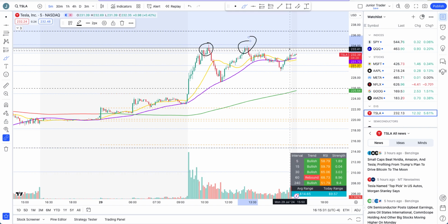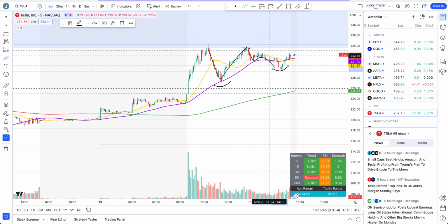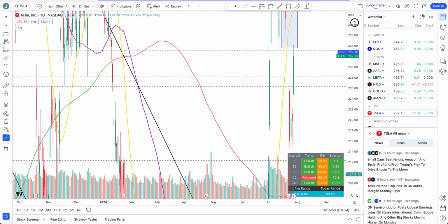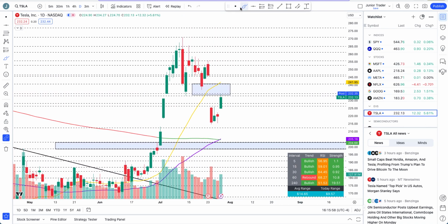It's just a resistance at that level, but what we are seeing is that price came back down, tested that again, the very same level, came back down, but every time it's maintaining, even on the lower time frame, a higher low. Yeah, higher low, which means that the buying momentum is still ongoing on Tesla. So all in all, that's great, but we hit that level. Currently the structure is not fully bullish though.